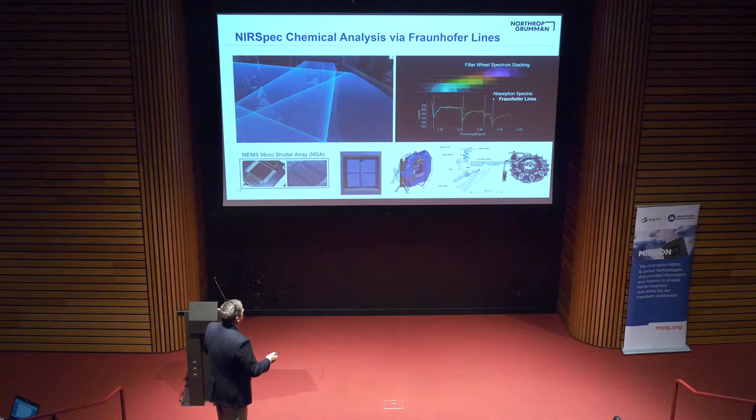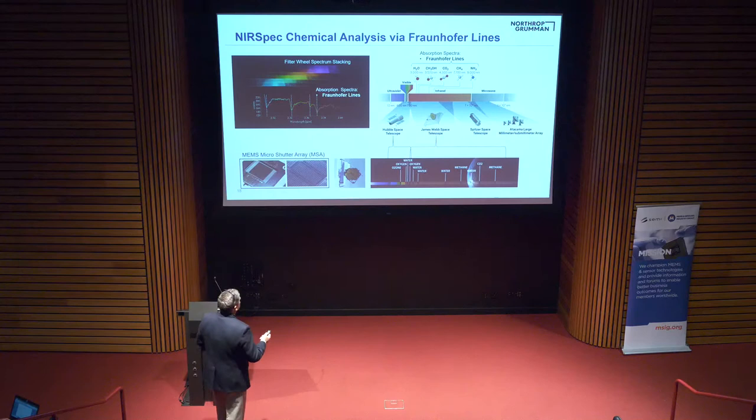Now, these Fraunhofer lines are important. They actually tell you what the chemistry of that particular piece of space that you were looking at is. And this is why far infrared is important. There's really strong signatures for Fraunhofer lines for water, methanol, carbon dioxide, methane, and ammonia.